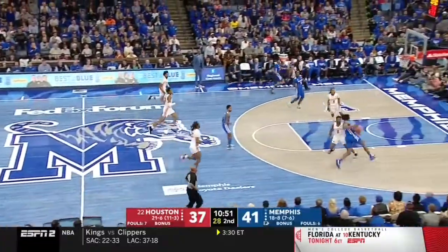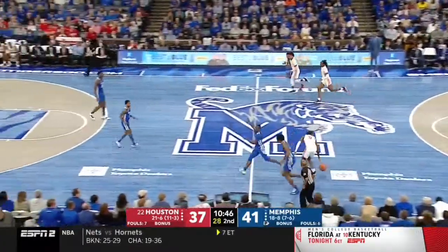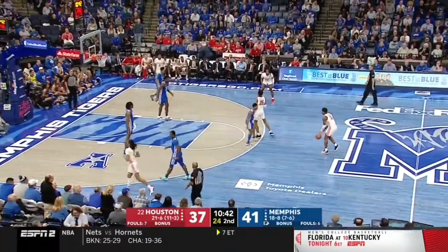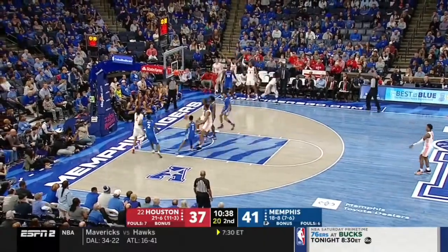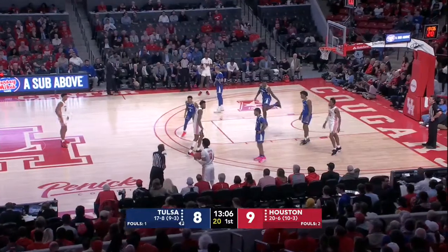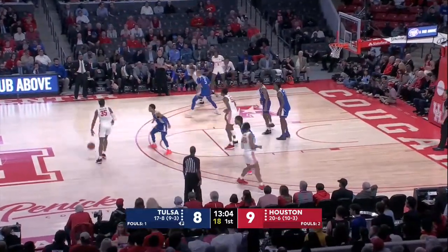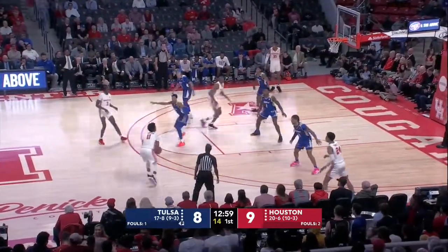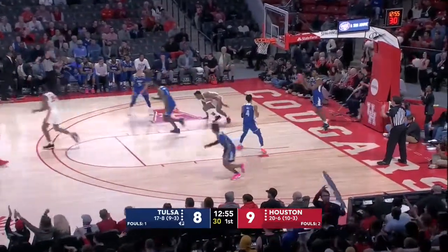Memphis has it. Achuil lost the handle. Oh, great hands by Sasser. That was looking like a dunk, and the freshman poked his hand in there, knocked it away. Corner three from Hinton is good. Freshman Mills. Freshman Grimes, a sophomore. Hinton, a sophomore. And then Giroux, a junior. So those are your five main backcourt players as Hinton knocks down a three.